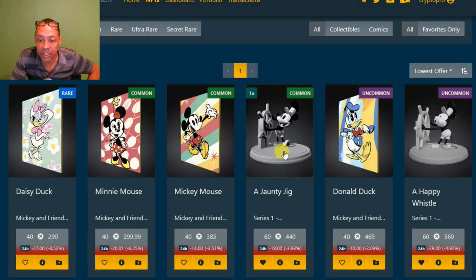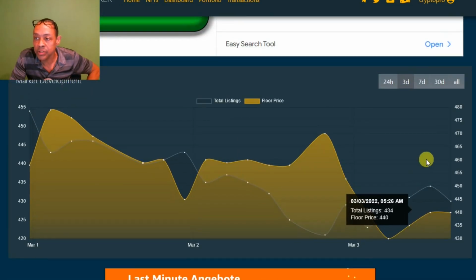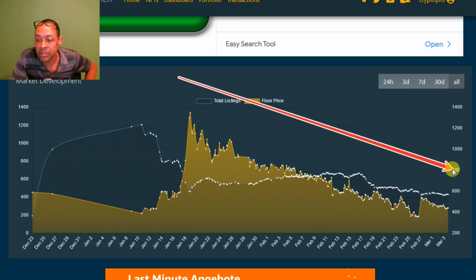Looking at Jaunty Jig, it is down to 440. Let's pull up all the history here. And by the way, this is my-nft-tracker.com. That's the website that I'm using. This chart is exactly the same. So overall direction is downward.